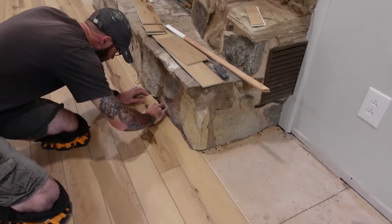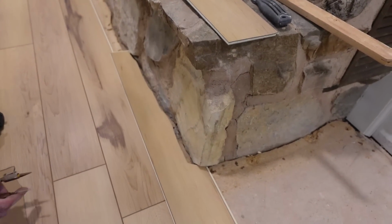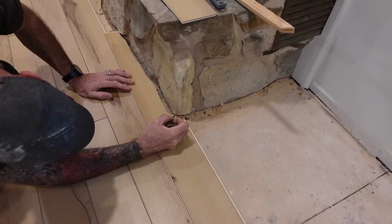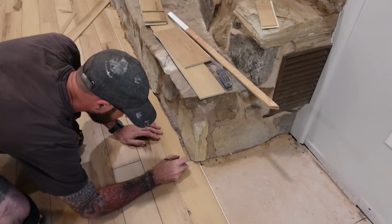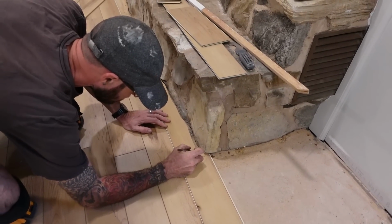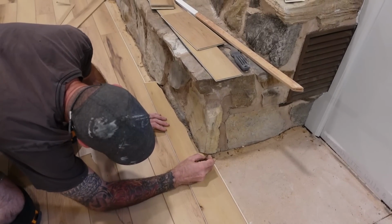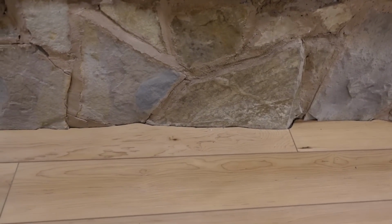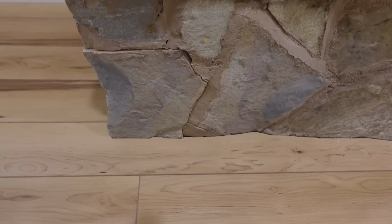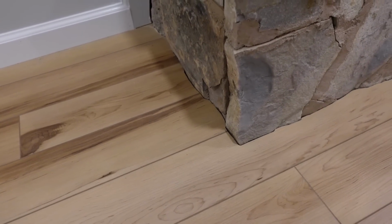So here's a real challenge. Cutting in that jagged edge around the fireplace. It's doing a good job, but it's going to take a long time to do all of that. Yeah, I'm gonna whip out my arts and crafts skills. So here's Barry's finished job of trimming the floor to go around the stone fireplace.